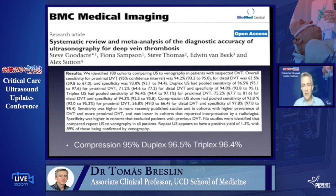It carries a risk of contrast. It can cause DVT itself. So compression ultrasound has now been accepted. There are some units who are doing MRI for DVT diagnosis, but again, very expensive, takes a long time. So really, the practical test is ultrasound.